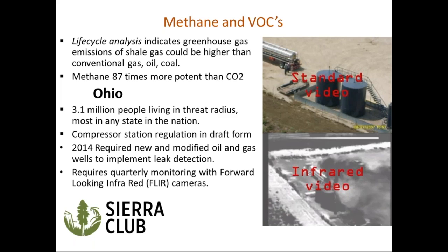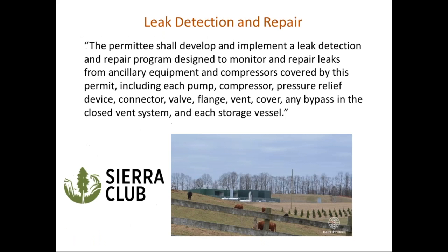This is industry doing this leak detection. I don't want to in any way insinuate that our agency, Ohio EPA, is actually doing these leak detection protocols. So, a little bit more technical, you can read this slide and it will tell you what they have covered under the leak detection protocol in the state of Ohio. So I'll just give you a quick second to look at that.